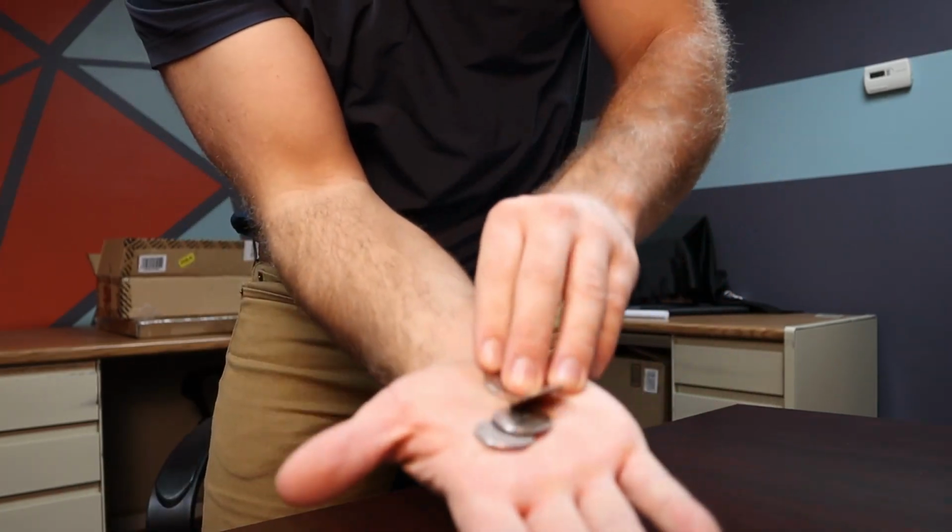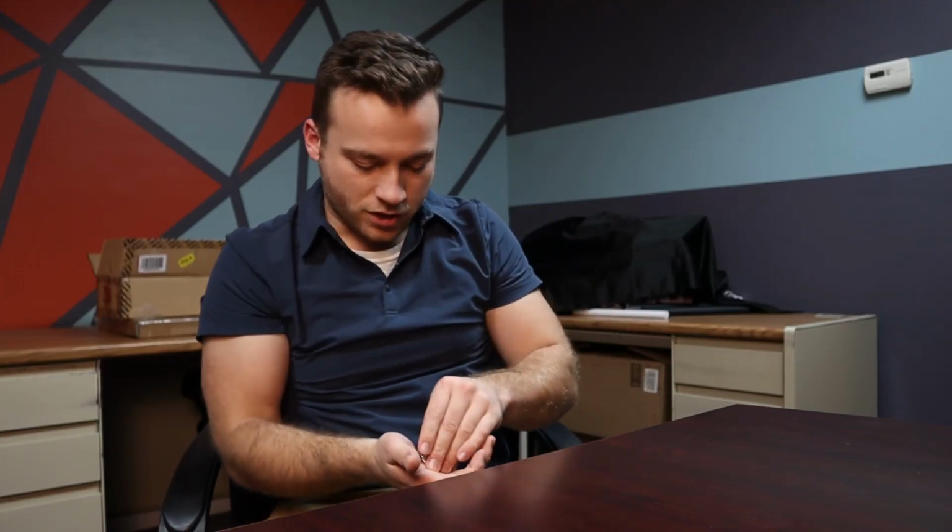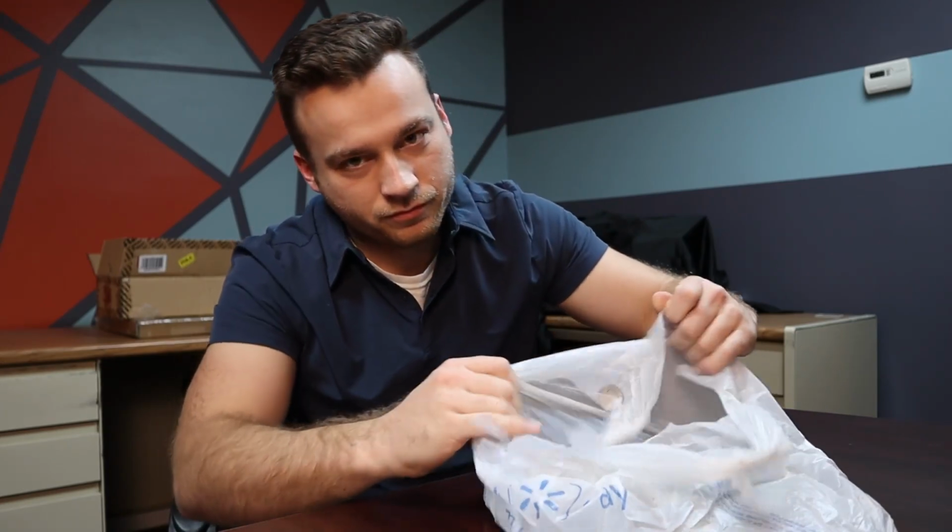Quarters making $1 look like this. Can't really zoom, but here's 4 quarters in my hand. I'll try to show you. Bingo. Okay, so here's $1. Here's a bag of quarters. A very, very full bag of quarters. Anyways, enough of my little rant there.